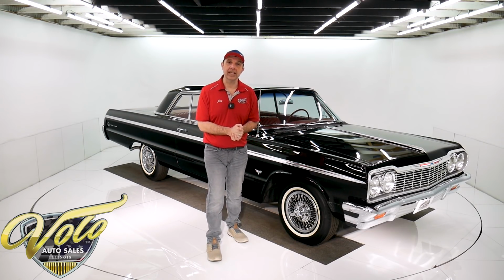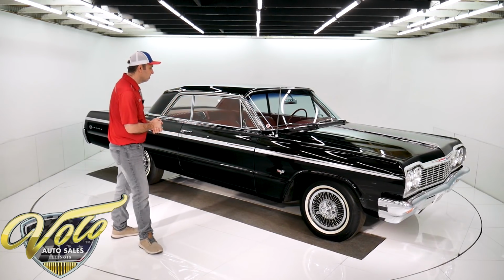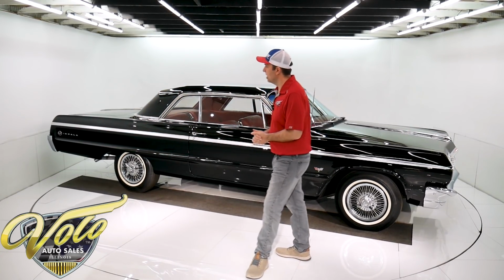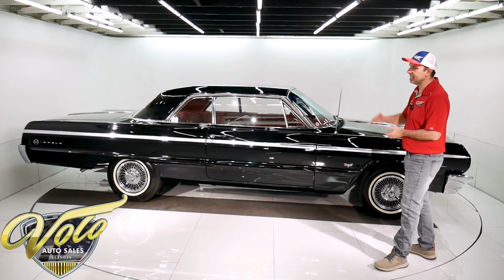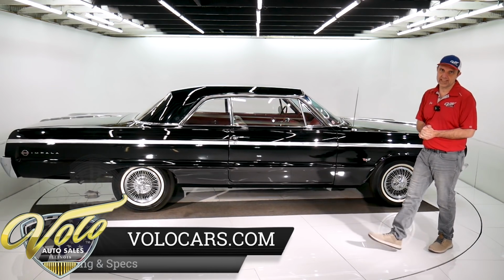But right now I'm excited to take you for a spin in an unrestored original car. They're only original once. You can restore them over and over, but you cannot make a car original. Black with a red interior. It's a 327, 300 horse with a 4-speed in there.